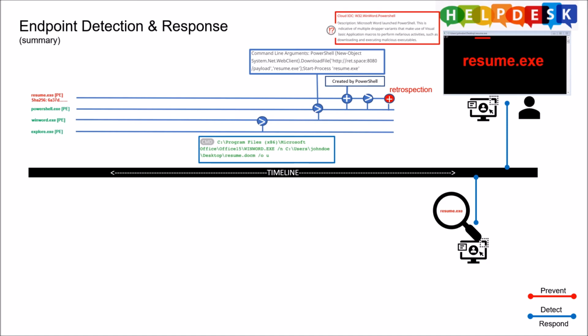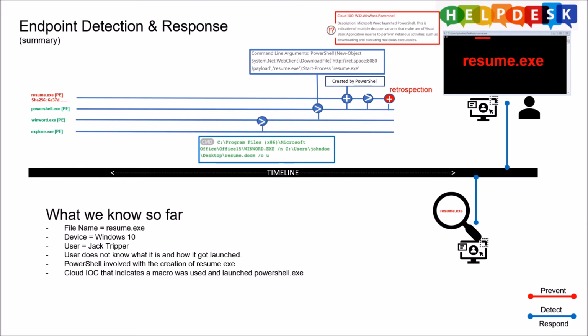So there's another indicator. We have an IOC that triggered based on our endpoint detection and response capabilities that indicated macro. And now we do see a document that is macro enabled, right? And so obviously you can prevent that by not allowing macros, but in this case, obviously macros were allowed. And so now what do we know? What are the additional information that we get captured here? Well, we know Windward launched PowerShell using a macro. We've confirmed that now. And we know that Explorer launched Windward in order to view the document, resume.m.